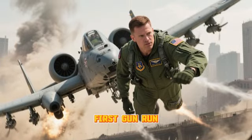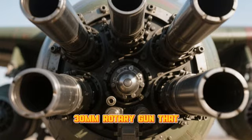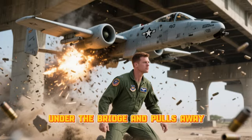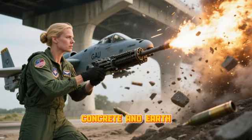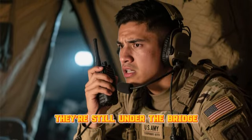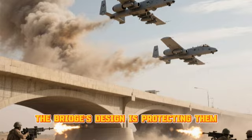Turner makes the first gun run. The A-10's GAU-8 Avenger cannon is a 30mm rotary gun that fires 70 rounds a second. The sound is deafening. He strafes the area under the bridge and pulls away. Campbell follows, her cannon tearing into the concrete and earth for a full 4 seconds. But the JTAC's call is grim. No joy on target. They're still under the bridge. Request another run. The bridge's design is protecting them.